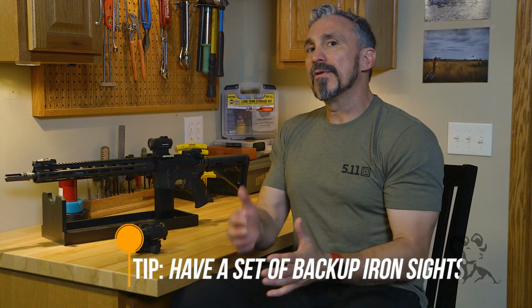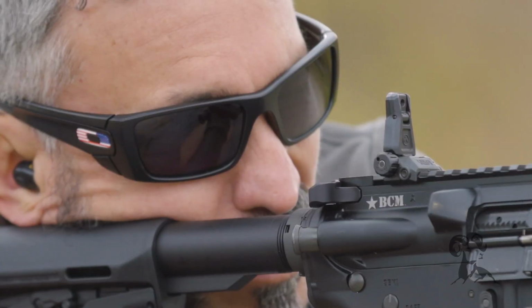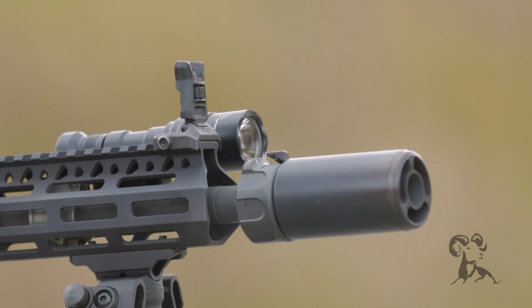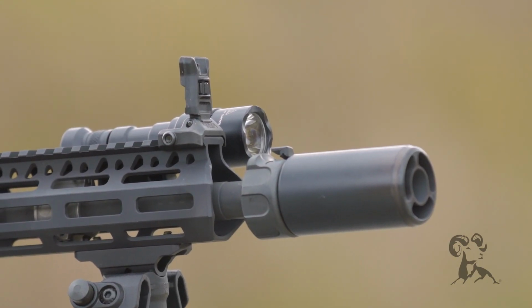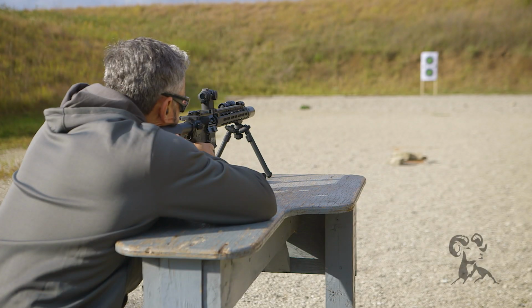The other nice thing about those backup iron sights is that I can co-witness my red dot with them. So once my red dot is zeroed, I can flip up my iron sights and test to see how accurate my iron sights are, or vice versa. If my iron sights are zeroed, I can dial in my red dot from that. So there's some value behind having those backup iron sights outside of using them in an emergency.